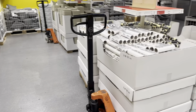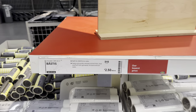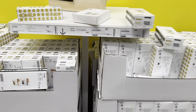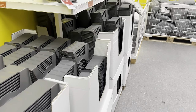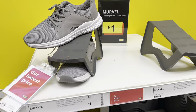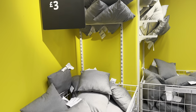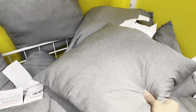They had some random food bits in between. They had this lint roller for £2.50 for a pack of two. On the other side they had it on a roll, and I think that was 75p. Resealable bags, these were, I think. You've got some of these shoe rack things. Again, how much were these? £1. Wow, yeah, exactly. If you want to display your shoes in a certain way, those are great. Some cushions for £3. These weren't too bad. I did have a good feel of them, and they were quite fluffy.